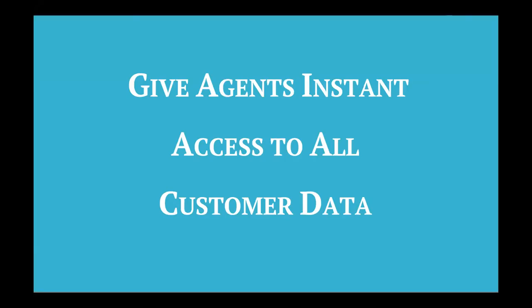Our second tip is to give agents instant access to all data. As contact centers and new software and channels are added, a lot of times technology and data can become siloed in the contact center, which makes it hard for agents to find information easily. So I'm going to pass it over to Sergey, and he's going to talk a little bit more about the importance of having technology that does provide agents with all relevant information.